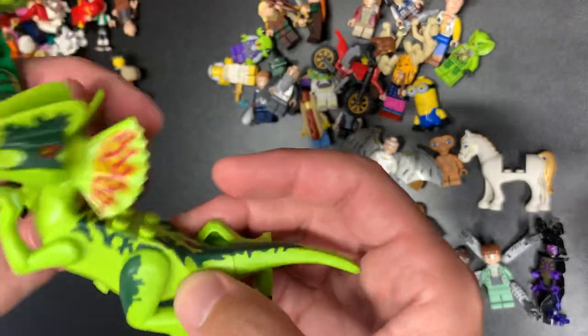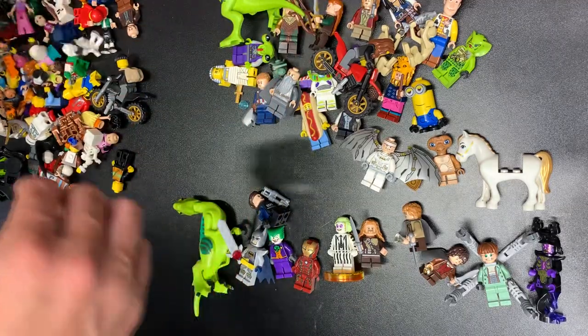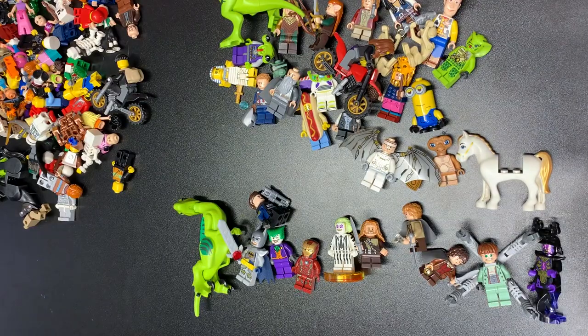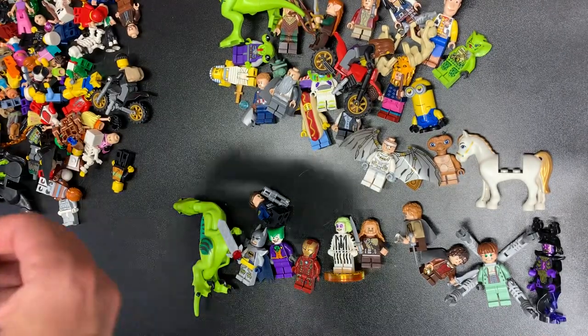The Raptors and Dilophosaurus. Unfortunately, this one is not worth very much. The Raptors tend to be worth about 20 bucks a piece, so that one's not bad. We'll put that one up there, though. That one is super creepy. Not sure what to do with that, but we'll put it over here for now. Real or fake? Sometimes they're so good, I just can't tell.